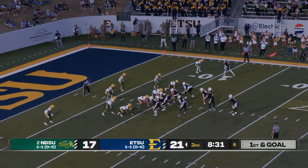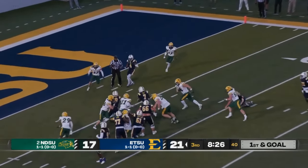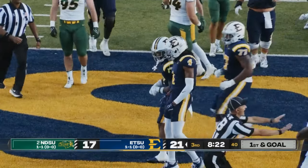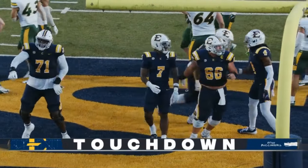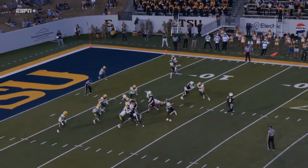As the tailback in this pistol set. Meggett wide right, Johnson wide left. The give is Irby. He makes a cut. Irby lunges forward into the end zone. Touchdown! Bryson Irby's 3rd touchdown tonight. And his hat trick gives the Bucs a lead against the number 2 team in the country.